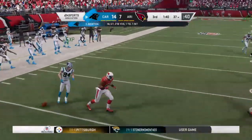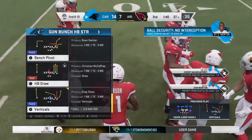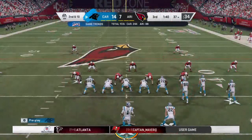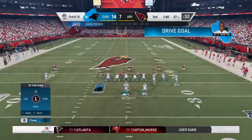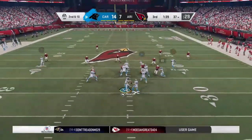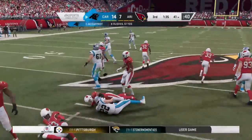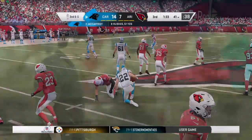Now here's a pass on first down that's knocked away and incomplete. He was trying to get that one into the hands of Christian McCaffrey. And that'll bring up second down. After the incomplete pass, here now is second and 10. Draw play as Newton gives to McCaffrey. And this winds up a gain of 4 to the 41.